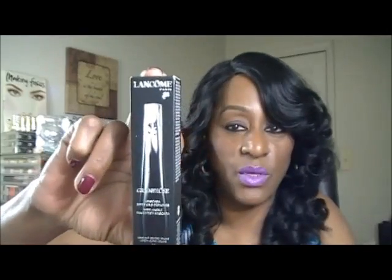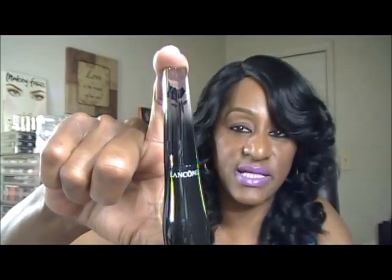Then I was watching Queen Beeca 28, and she showed that Lancome Grandiose mascara, and I love the way that wand was shaped, so I picked up one of these, and this is on the pricier side for mascara. Normally I will stick to the drugstore versions because a lot of them do work when you find that perfect one, especially like the Voluminous Carbon Black. That's a definite winner. But here is the bottle for the mascara.